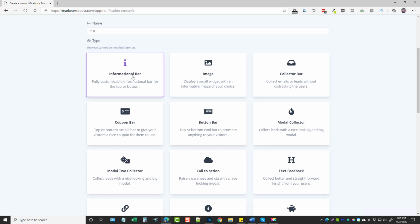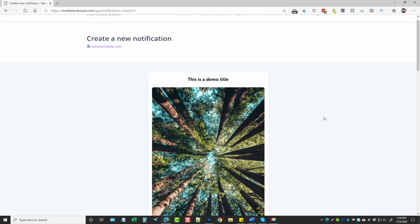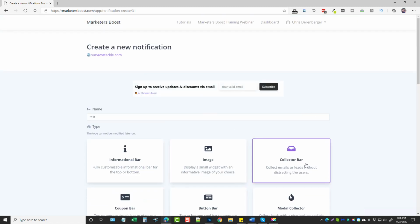And so you have an informational bar, and if you click on these, it'll show you what it looks like up here. And this is really small. What this does is it actually stretches across your website. So if you have this displayed at the top of your site, it's going to go all the way across, and you can add your own image here, your own text if you want. And then you can also remove the link here under the branding. Under image, it would be a title and an image, and then a register button. You have a collector bar to collect emails or leads without distracting the user, so you can have this show up somewhere on your website.